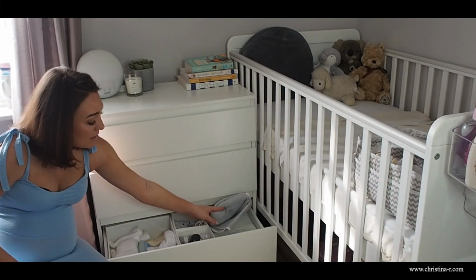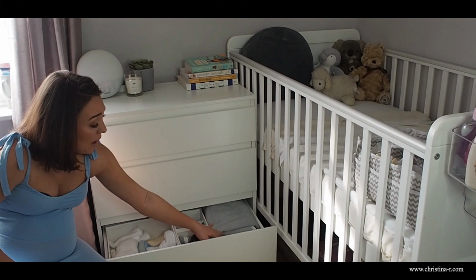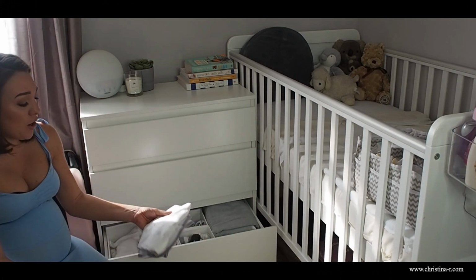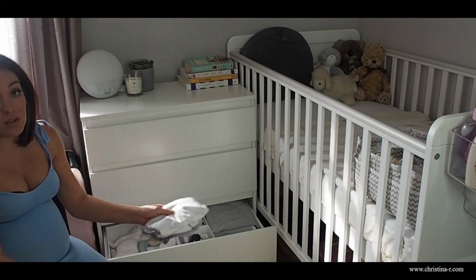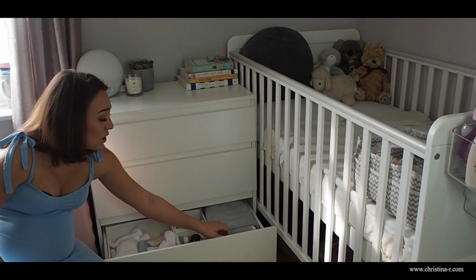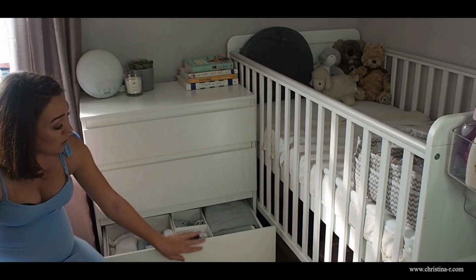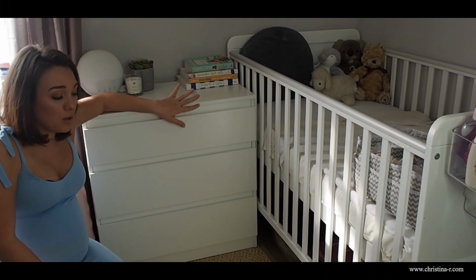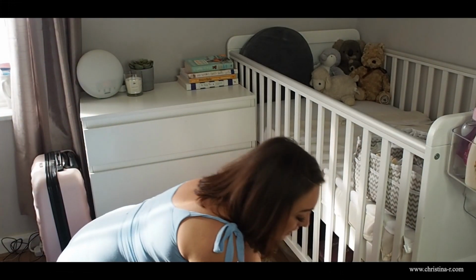On the side here he has some towels, and then I just have some swaddles here. I don't know how much we're going to swaddle him, so I've only got a couple of these. So they just live in this bottom drawer. And they're basically things that I think I'm going to reach for more on a regular basis.